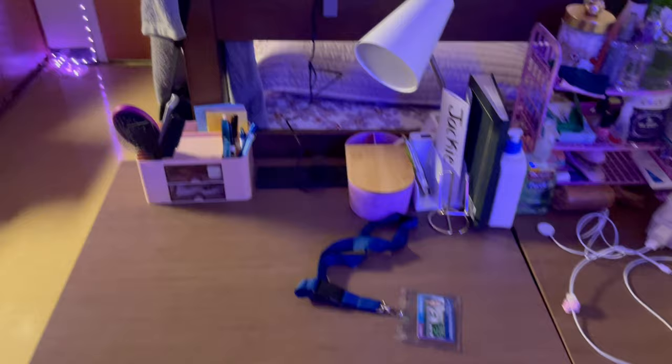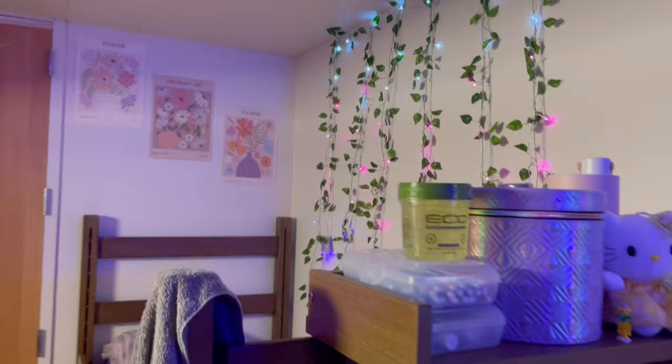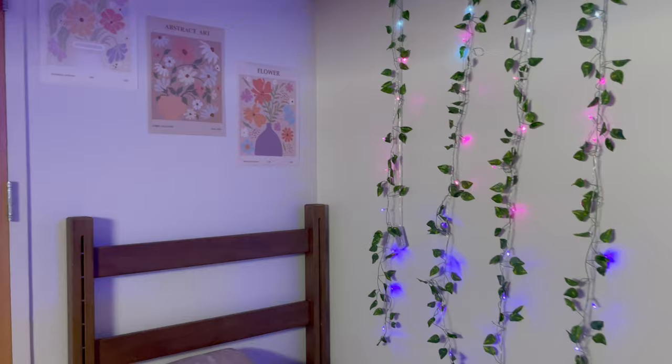That's my ID card. Oops. But yeah. And then she has her own lights too over here. And then as you can see, we're going for a purple theme and all. So yeah, that's pretty much it.